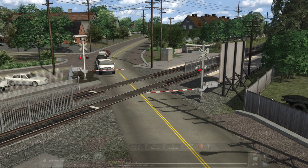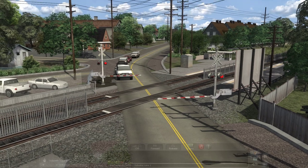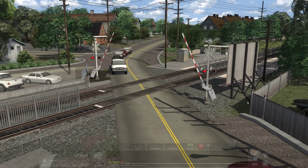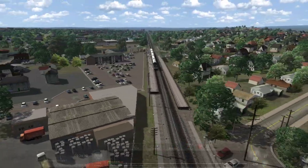This one, for some reason, doesn't have the bells. I'm not sure how that works. I don't know if you have to place an actual sound dome or whatever it is on the asset, but some of them do. But then again, in real life, some don't, you know. It's different wherever you go.